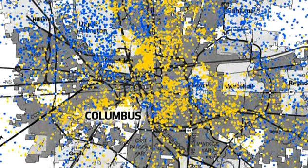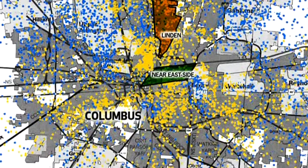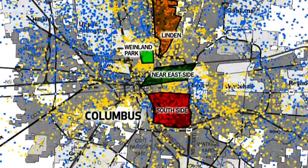The yellow dots dominate 5 neighborhoods, all near downtown: Linden, the Near East Side, Wineland Park, the South Side, and Franklinton. It deepens our understanding of how it is that life outcomes can be so dramatically different for communities or neighborhoods in close proximity to each other.